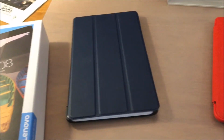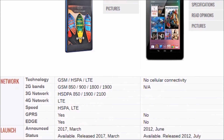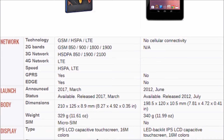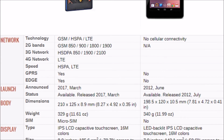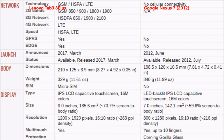So I just thought it would be nice to compare the old Google Nexus 7 with the Lenovo Tab 3 8 Plus. Both have a similar form factor, one is replaced by the other. As you can see, the Nexus 7 doesn't have any cellular connectivity. The tablet that I have also doesn't have cellular connectivity. There's a 5-year gap between these systems. The dimensions are quite similar, and even the weight is quite similar.